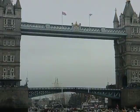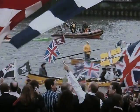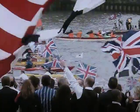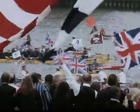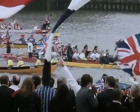Well, salute to the Queen. Those drawbridges, or the bascules as we now know they're called, will be raised to their full extent in honour of the chief guest on the River Thames today.